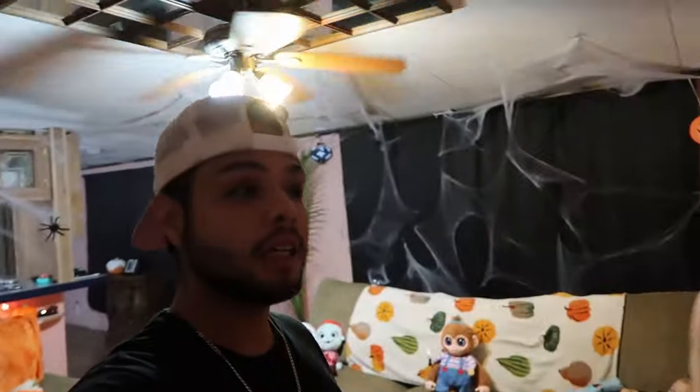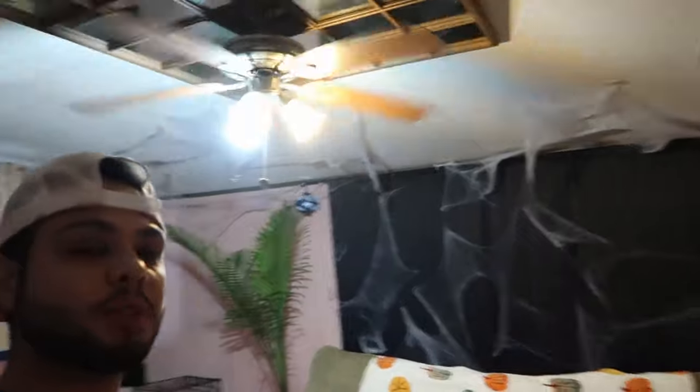Look at this, guys. So like I said, if you guys have kids at home and you want to decorate y'all's house, you could definitely do it with the Dollar Tree. This was $37, maybe $40. If you spend maybe $50 to $60, you could really have your house decked out. Our Dollar Tree didn't have many things, but we made it work with what we had. A couple spider webs, a couple spiders, lanterns, ghosts, witches, and it looks pretty good, guys, as you can see.